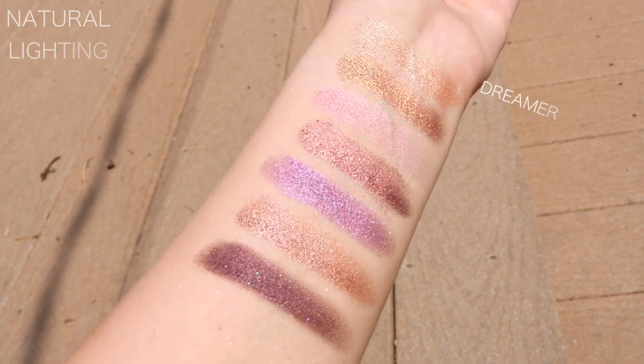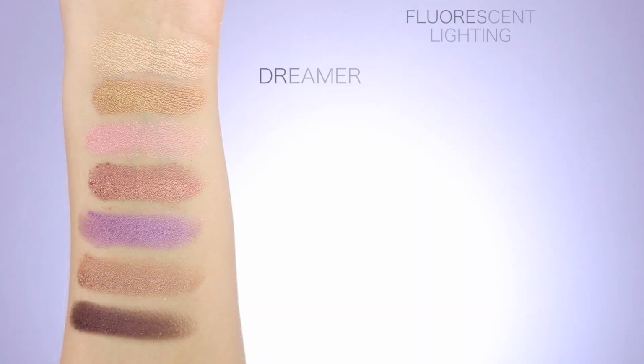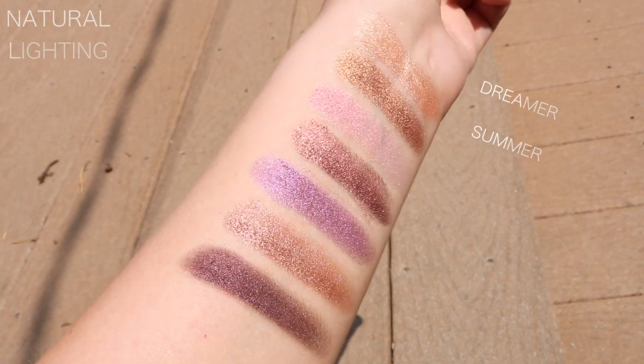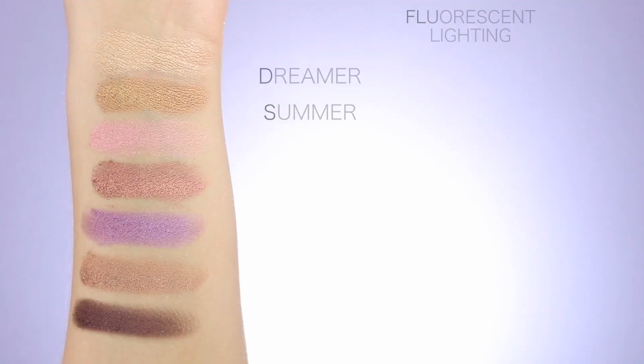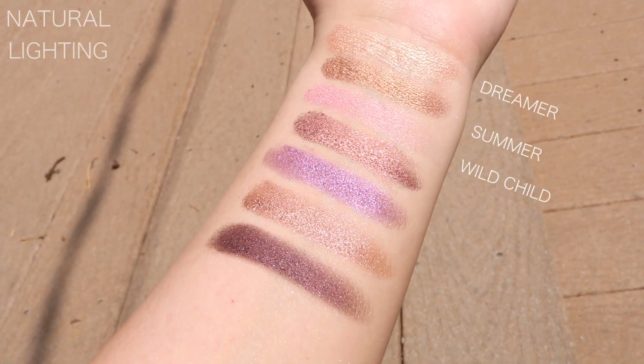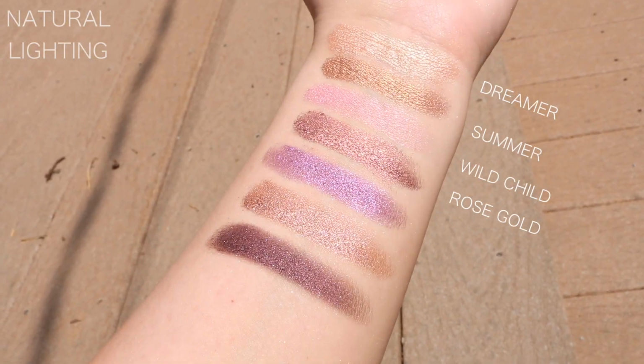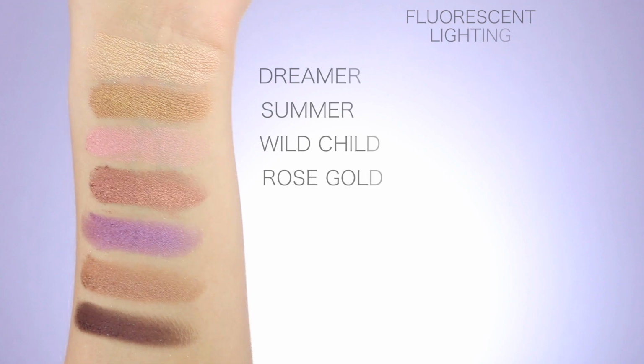The first shade we have is Dreamer, which is a bit more of a champagne-y light golden shade. And then we have the shade Summer, which is basically just a gold shimmer. Then we have Wild Child, which is a bright pink shimmer, which is absolutely stunning. I'm wearing it on my eyes today. Then we have the shade Rose Gold, which, as the name states, is a rose gold shimmer.